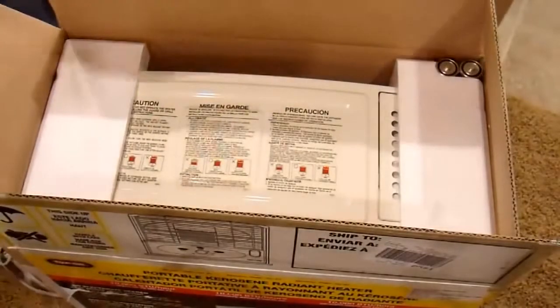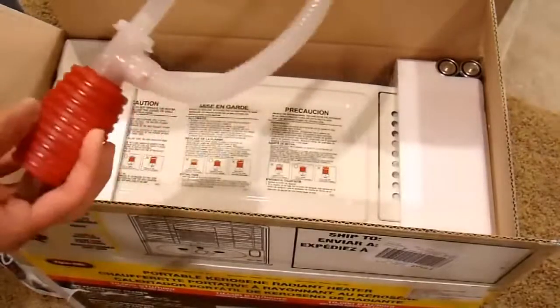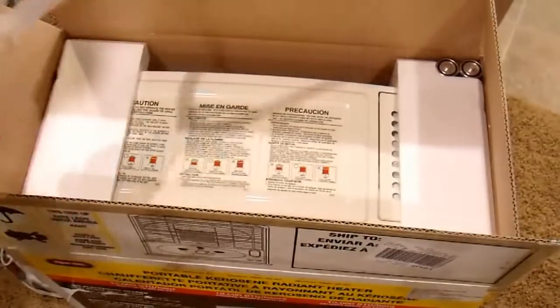I'm not sure who would be cheap enough to buy red fuel for their heater, but I guess there's some people. Comes with a transfer pump. I'll probably just use a funnel instead, but it's kind of nice that they send this along. It's a nice feature.